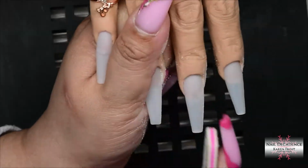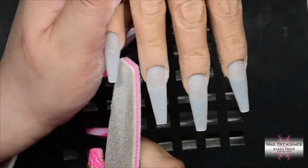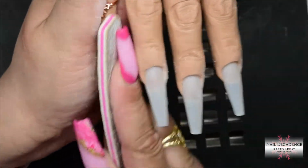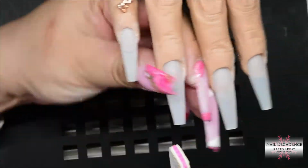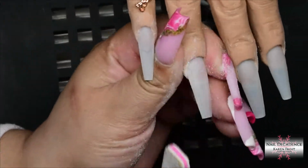Anywho, the nails have set up, so on to the filing. If you're not interested in the filing, please feel free to skip ahead to the timestamp that was in the corner of the screen, and you can get to the design portion. But for my frosty filing freaks, here we go, because I know there are some of us out there that do enjoy watching filing. So as you can see, I start off with my hand file.